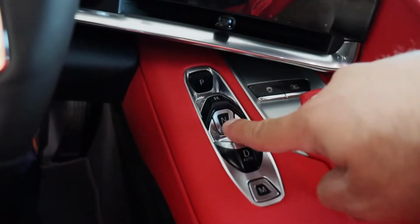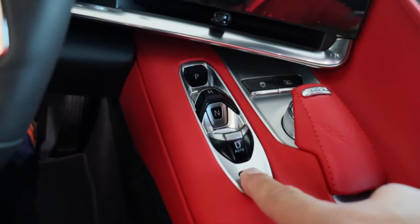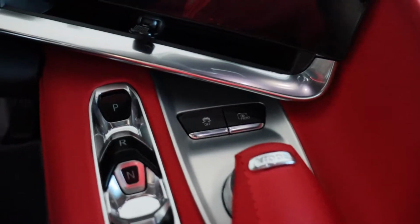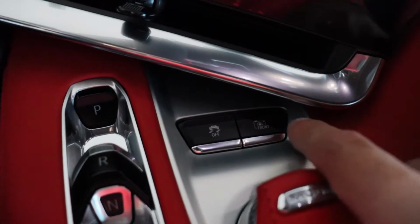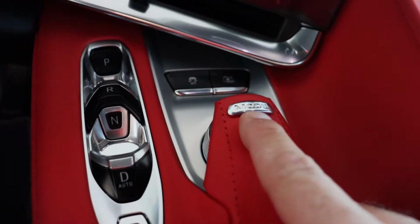For reverse, you're going to pull. For neutral, it's just a press, and for drive it's a pull, and for manual it's going to be that press there. And to the right hand side we're going to be looking at the front display cameras. So there you can go ahead and select the camera angles to see towards the front, or just give you the general view of the camera.